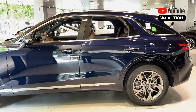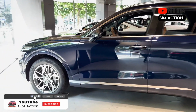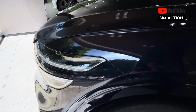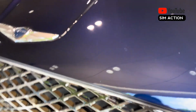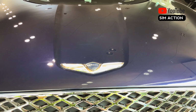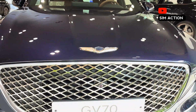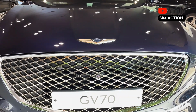The GV70 comes with two engine options. The base model has a turbocharged 2.5-liter four-cylinder engine with 300 horsepower, while the more powerful option is a twin-turbocharged 3.5-liter V6 with 375 horsepower. Both engines are paired with an 8-speed automatic transmission, and all-wheel drive is standard. During testing, the GV70 showcased good performance and a balanced driving experience. The twin-turbo V6 is notably quick, reaching 60 miles per hour in just 5.0 seconds during testing, while the Turbo 4 offers satisfying acceleration as well.